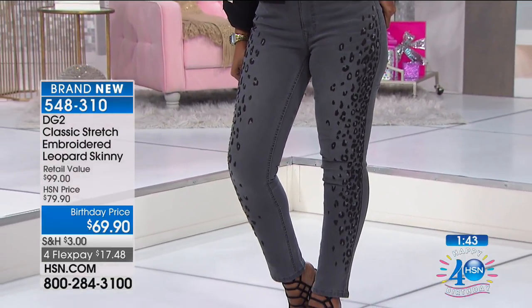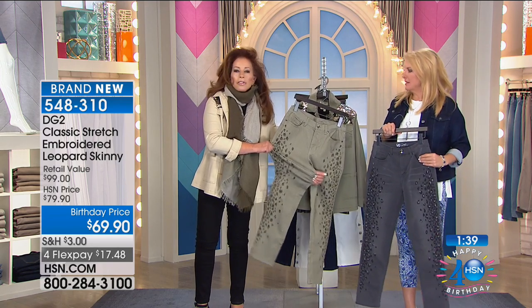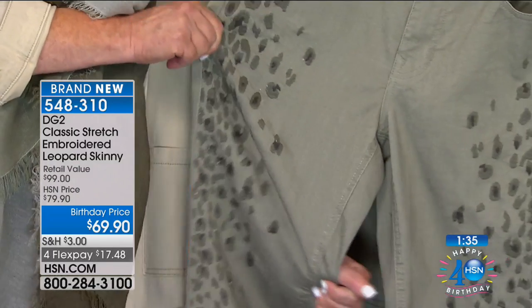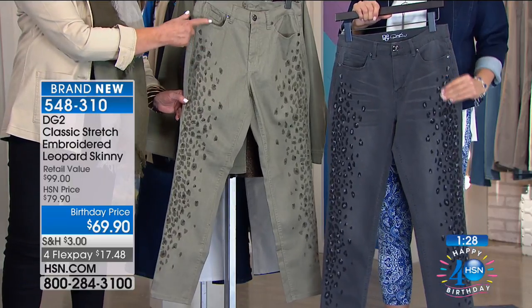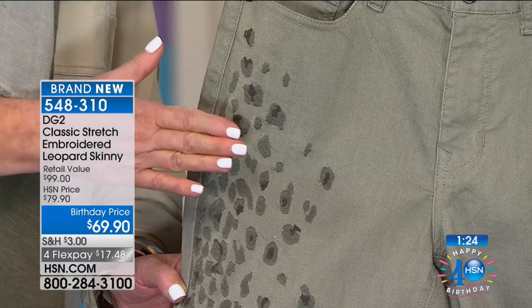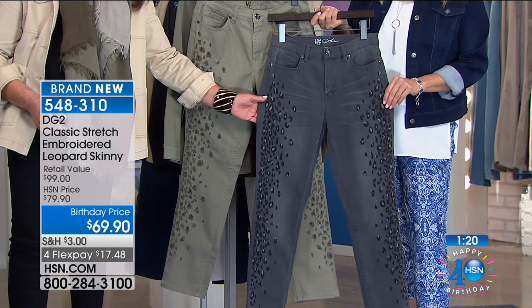If you're brand new to the line, it's the best fit of any jean you will ever wear in your entire life. There's a stretch to this as well, so the embroidery in no way is constricting the movement. And this absolutely gorgeous color. We've got a lot of tops in these colors tonight and all through the day. Beautiful. And then the gray is just, to me, magical.